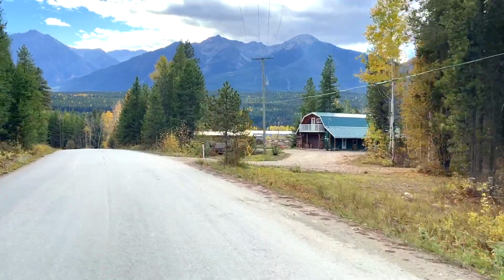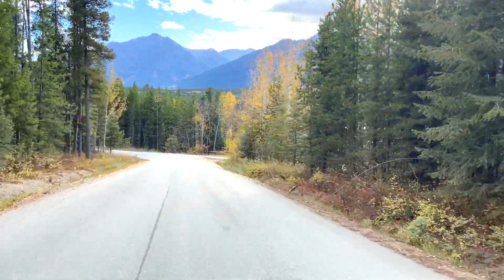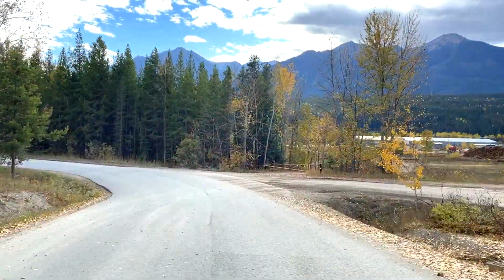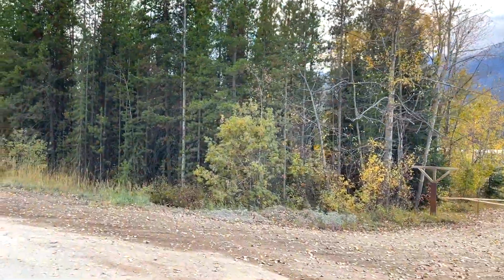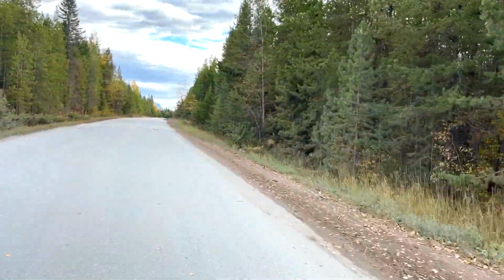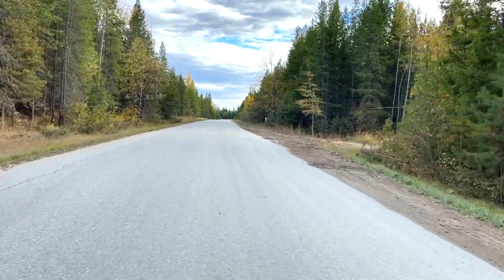So there you see the property in the background there, the big building and the weigh scales and so on. That's one of the access ones. That's one of the gates that was closed. And this is the paved portion of the road. Properties all along there on the right-hand side. And also curious to see what's going to happen on the left-hand side there with that subdivision.